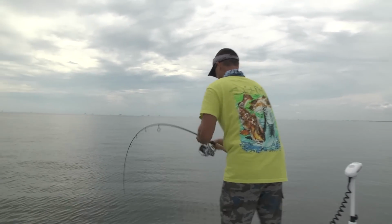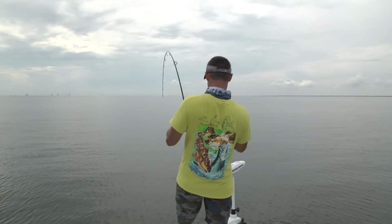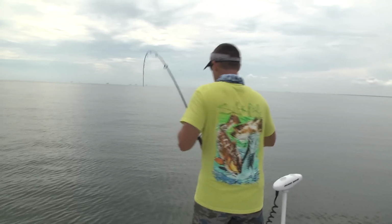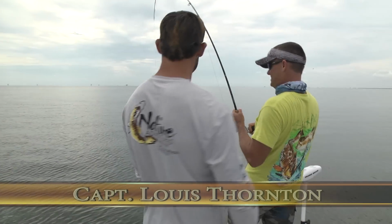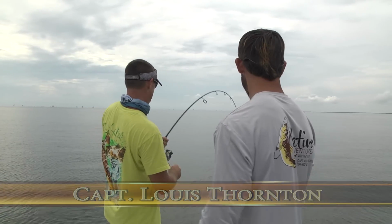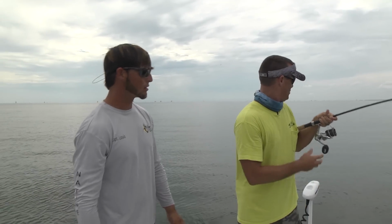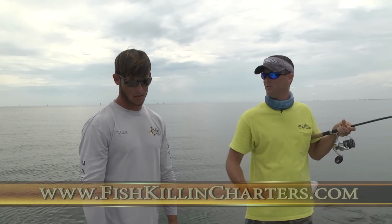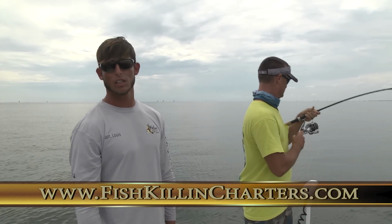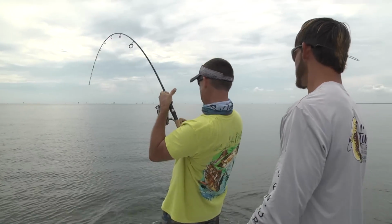Well, they're in here. Found them, huh, Captain Lewis? Come on up here real quick. I wanna introduce you. This is Captain Lewis. Again, you guys have seen him a little bit earlier. He likes to hide from the camera, but this man can catch some fish. He's back there busy running the boat and the trolling motor. And again, what's the name of your website, or how can people find you if they want to come out here and catch these big redfish? You could find us on the web at fishkillingcharters.com. Man, you want to kill some fish? This is the guy to go with.